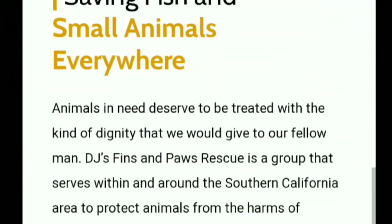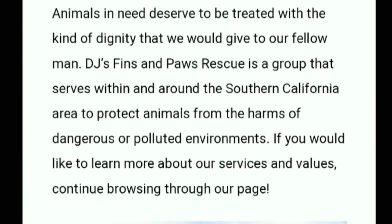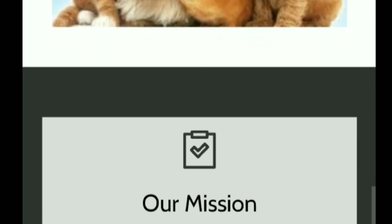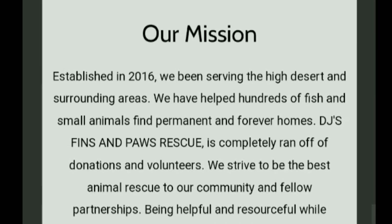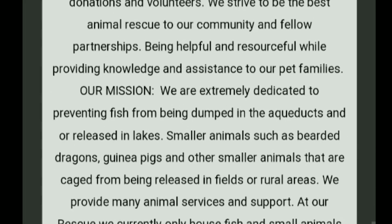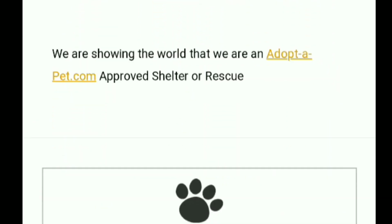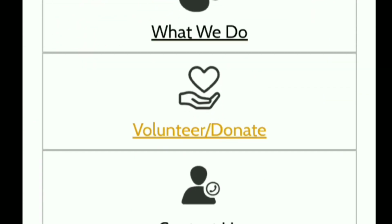We're headed to DJ's. Well, it turns out that they have a teddy bear hamster that's been there for a long time, that is aggressive, and the Home Sweet Hammy Home has said that they are willing to work with this hamster and to take this hamster if I can get the hamster to them.